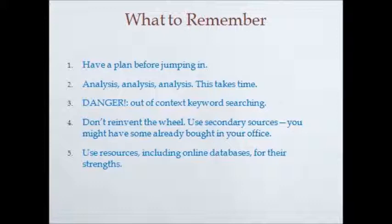There are certain things that I can do really well in Westlaw and Lexis. I'm going to turn to them for that. There are certain things that a print secondary source might be my best resource. So know what the strengths of your resources are and use them to your advantage.